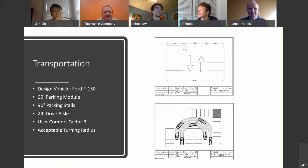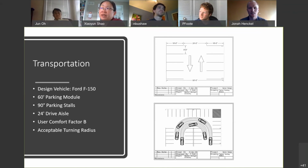Since you did the design of the structure part of a parking garage, I'm asking what kind of structural criteria you used when you designed it, like strength, serviceability, and so on. What are the structural criteria you considered in your structure design?